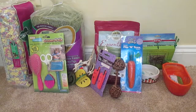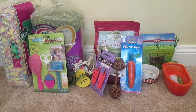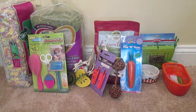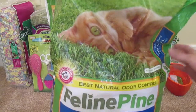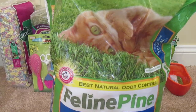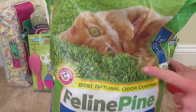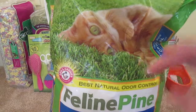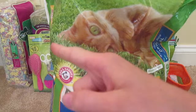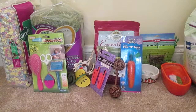Okay, so the next thing I have, wait a second. So I have feline pine, and I couldn't find wood stove pellets, so I'll look more in depth for that later, but I got this feline pine. This is for the bottom layer of the litter. So I'm going to put some of this in my litter box, and then I'm going to put some of the Carefresh over there for the top layer, so it's a little bit more comfy and inviting for litter training.